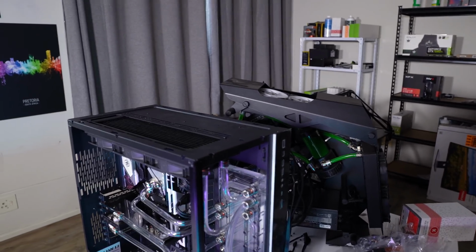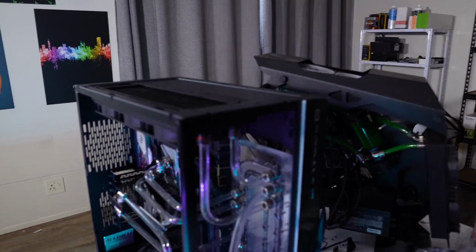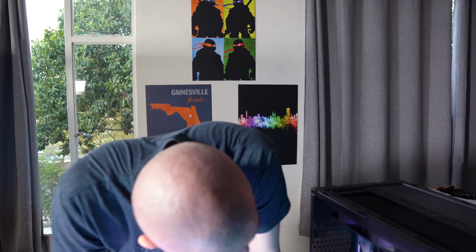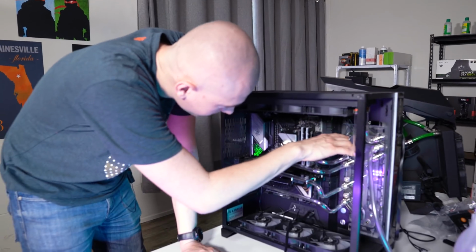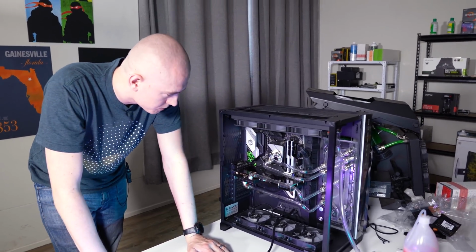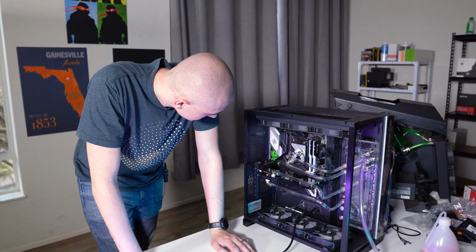So the plan is that we're still gonna try to run it, obviously with the caveat that it could potentially leak on us because of the tension crack right here at this screw. But that was the way that it shipped, unfortunately, and these things happen. So it's not a big deal.